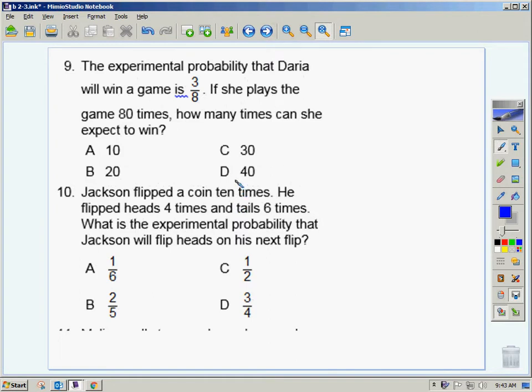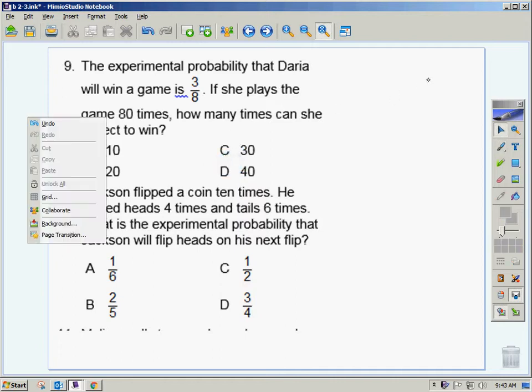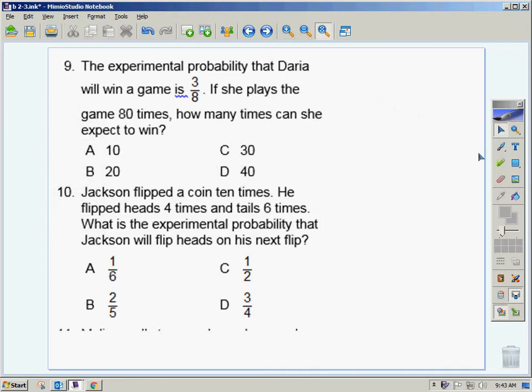Number 9, the experimental probability that Daria will win a game is 3 out of 8. If she plays 80 times, how many times can she expect to win? Well, if I take the 3 out of 8, the experimental probability, times the number of times she's going to do something, it will allow me to predict how many times she can expect to win. How many times does 8 go into 80? 3 times 10? 30. She can expect to win 30 times.